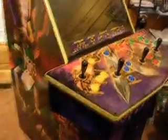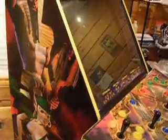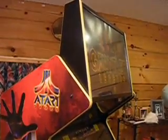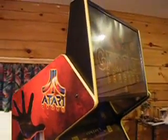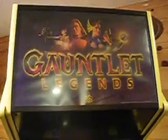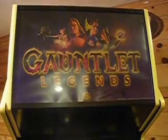This Gauntlet Legends cab came from a guy maybe about an hour away in Simpsonville, South Carolina, and he had a whole lot of arcade machines in his garage. I believe his wife and himself had a new little girl, and he was having to choose between the use of the garage to get the baby in and out of the cars easier and keeping his arcade machines, and I think he ended up selling every one of them.